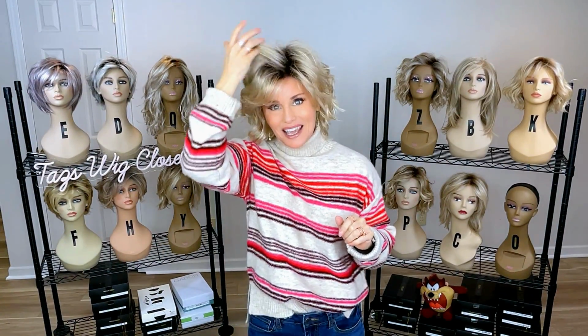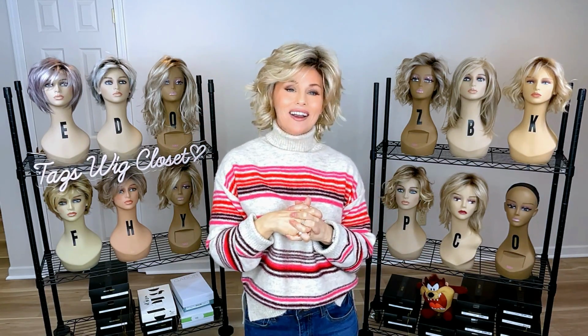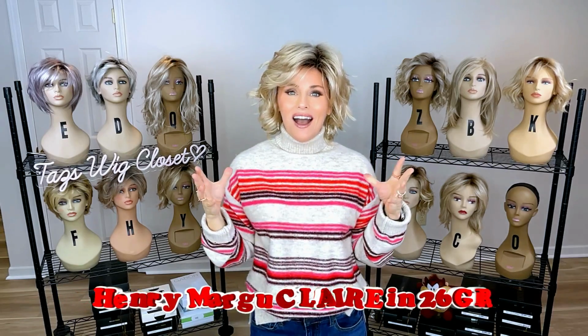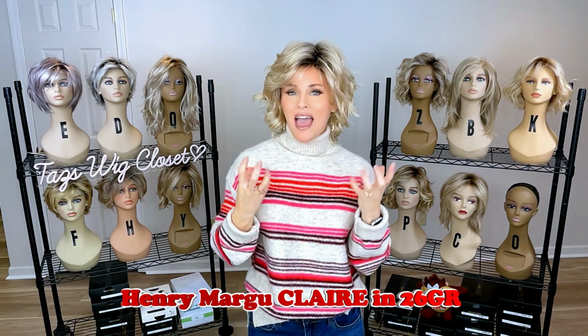I think I have talked about this style ad nauseam since it came out. This is Margo CLA in the color 26GR. I'm in love with this little shag style. You'll see a theme with me. It's typically short to mid-length. Shaggy layers are always my favorite, but CLA features the volume and the curl that I love so much. It has bounce, it has body. It's just an open cap too, so it's a little more affordable in terms of cap features compared to, let's say, the Black Tie Chic that I just showed you.